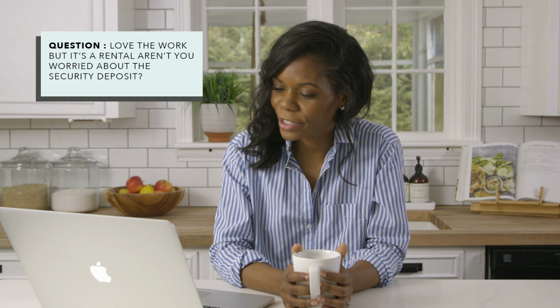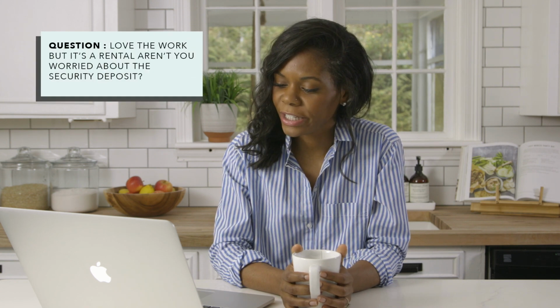The next question says, love the work, but it's a rental. Aren't you worried about the security deposit? So, no, I wasn't worried about losing the security deposit because, again, we got permission from the landlord in writing before starting any of this. And I cannot stress the in writing part enough. I know there's a lot of renters who want to make updates, and a verbal agreement will not suffice.